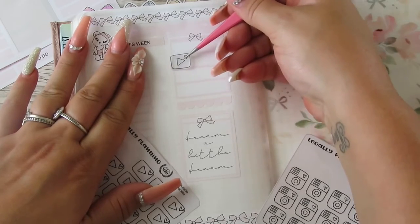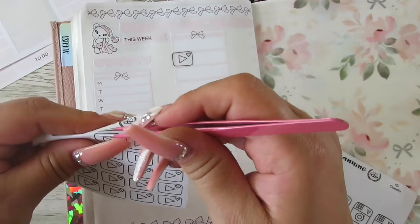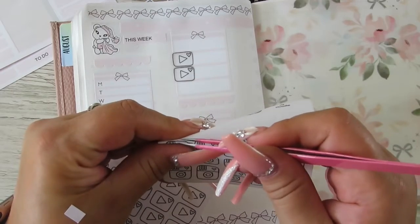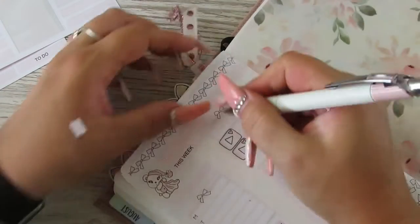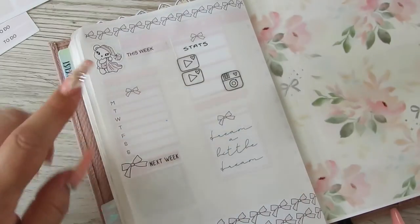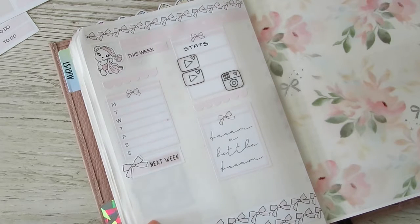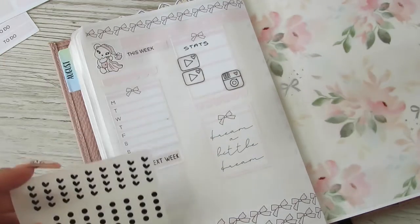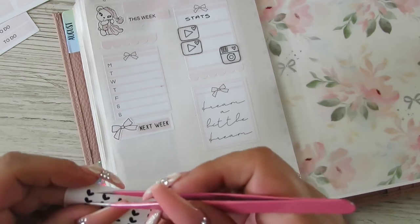I'm going to write stats in the top, and then YouTube, Insta. That's cool. So I'll write stats up here, and that'll be my YouTube, my Insta. That's my meal plan. And then this is a like little to do. So what I can do is use some of these. I'm gonna go with the hearts just to get some more black on the page because of the black up there. So I might use these.